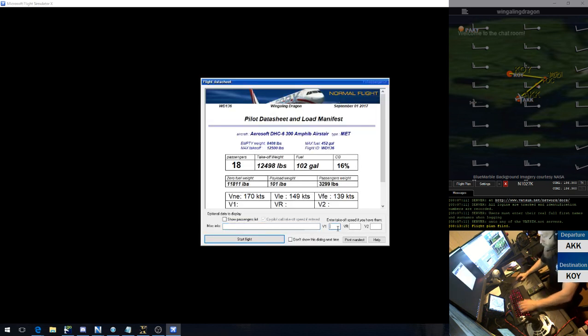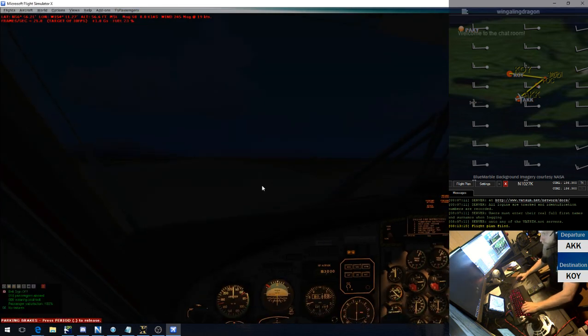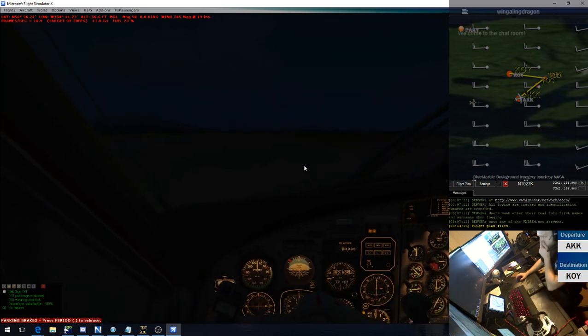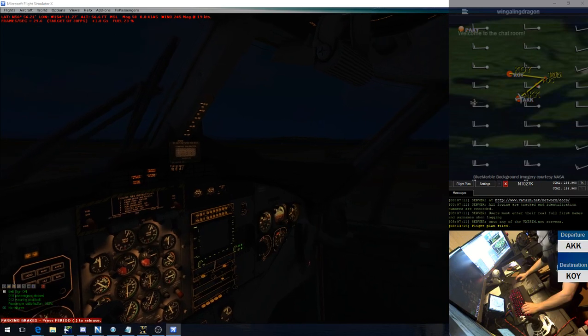Load immediately. Check flight control. Check handset. Check thrust lever. Check flaps up. Avionics. Check handset, gear lever down. 100. Seatbelt sign on, and moving on with the checklist.